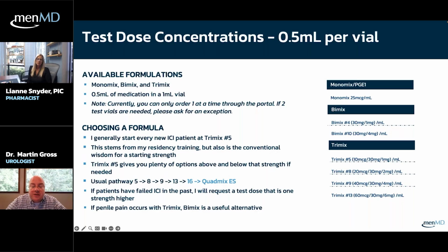Those are mixtures that don't come as test doses, right? Because these are very uncommonly prescribed things. But in general, my pathway for management is, let's say a guy's in the office, he doesn't get a great erection with 5. I say, let's try number 8 at home, see how it goes. And then he comes in at number 8 and he says, yeah, that's not really working. Well, then let's try number 9 and see how it goes, which is now 4 times as strong as what you got in the office.